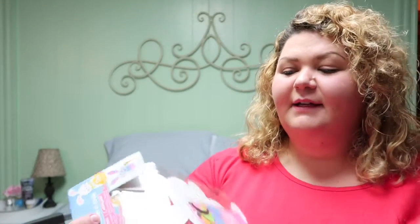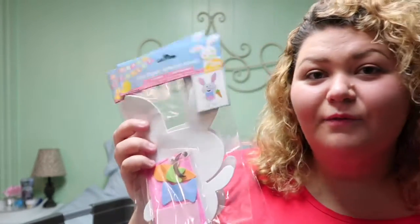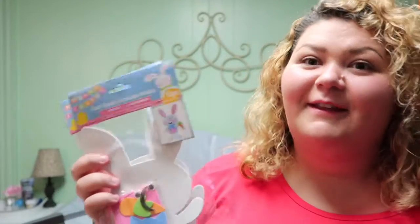And then I got 2 more things from the Dollar Tree. Well, 1 more thing. I guess I got 2 of them. This is not Valentine's Day related, but it is Easter related. So if you go into the store, make sure you pick them up now, because they do run out of stuff fairly quickly. These are the little foam shapes, and I thought this was really cool.